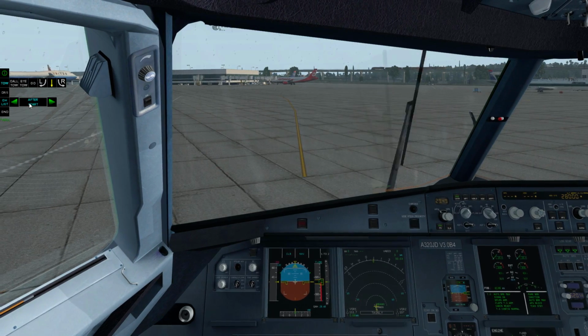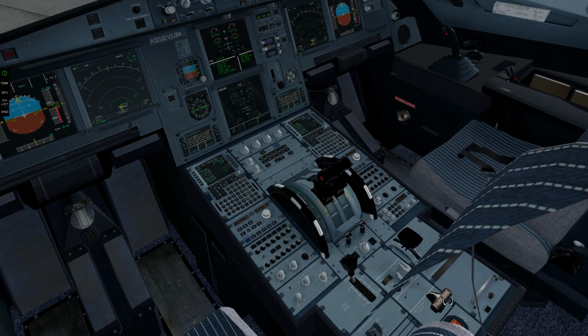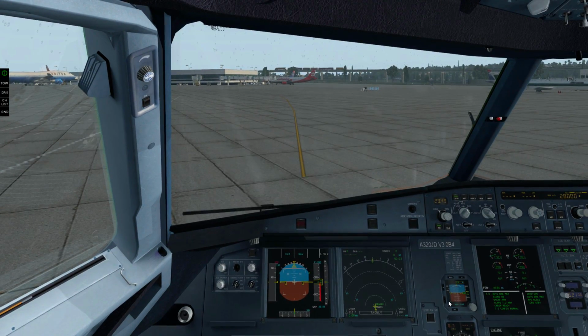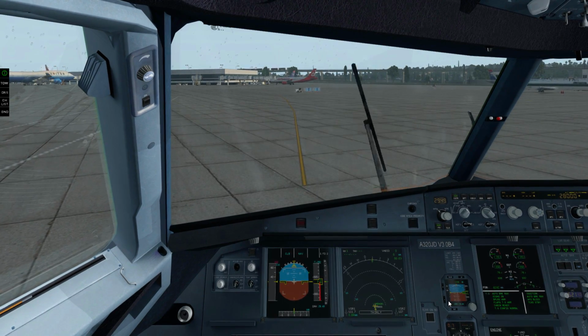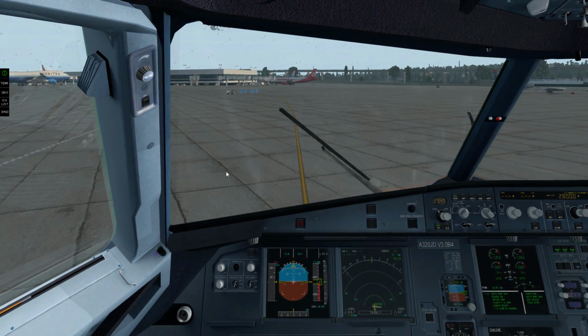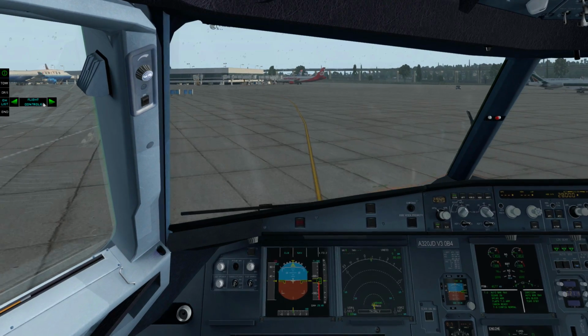After start checklist. Anti-ice, as required. ECAM status, checked. Pitch trim, 0.5 down. Rudder trim, 0. APU, set on. Ground crew, clear. Anti-skid and nose wheel steering, on. Checklist completed. Park brake off. Right, okay, and flight control check.